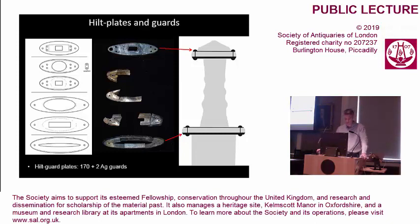From the form of the plates and from marks left on them, it has been possible to say where they were fitted on the hilt, so that we know that many of the swords in the collection must originally have had sets of four plates. However, there are suggestions that some swords would only have had a pair of plates, one on the lower guard here, one on the lower part of this guard here, and some swords may only have had a single plate.